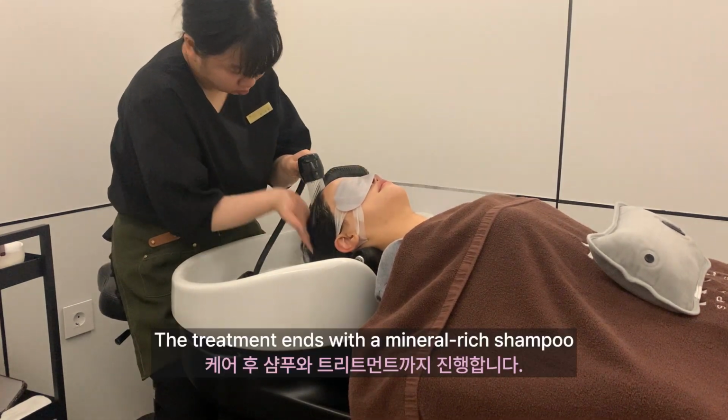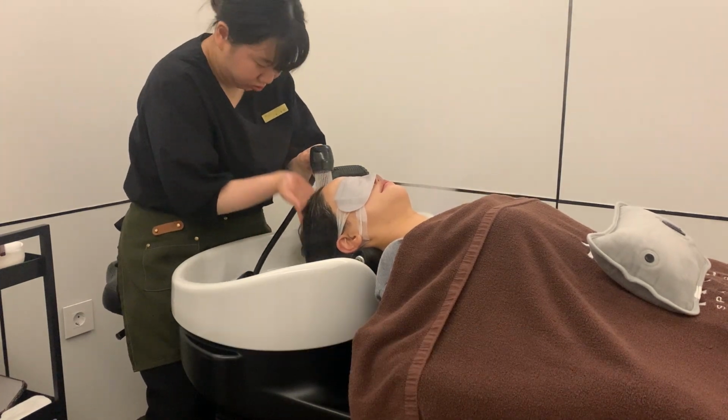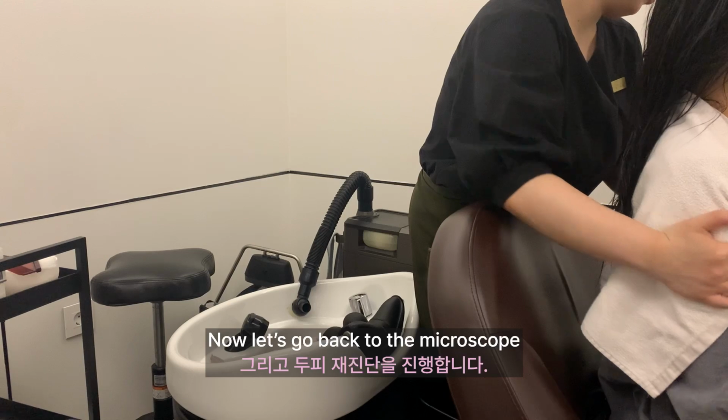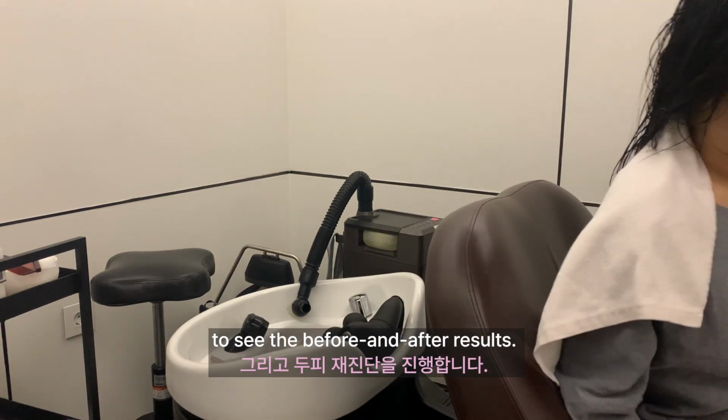The treatment ends with a mineral-rich shampoo and a deep conditioning mask. Let's now go back to the microscope to see the before and after results.